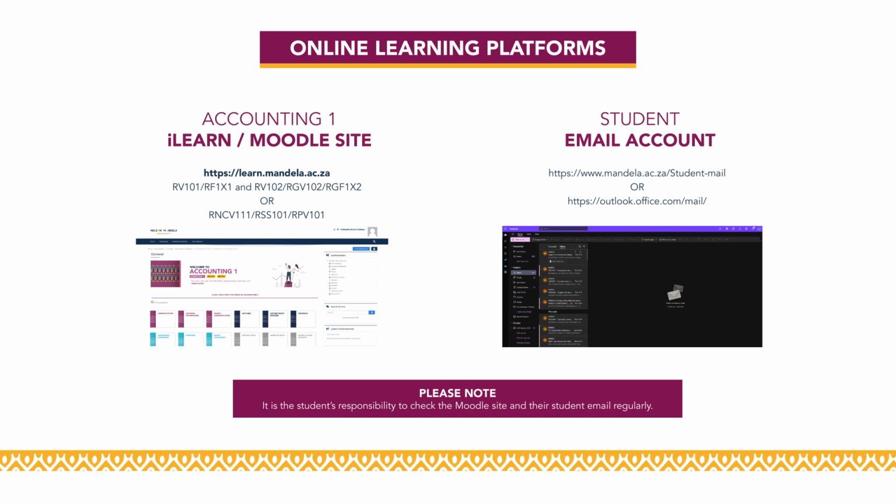The Accounting 1 modules make significant use of online learning platforms, so you will need to use a computer or laptop and/or your cell phone in order to participate fully in the modules. The first week of lectures will focus on teaching you how to make use of the online learning platform Moodle in order to access your learning materials. You may make use of the university computer labs if necessary, as well as the university Wi-Fi when you are on campus to access the internet.